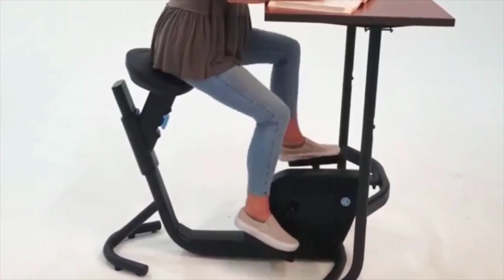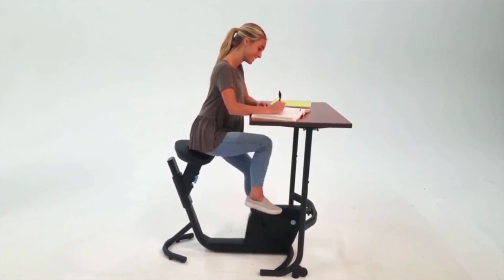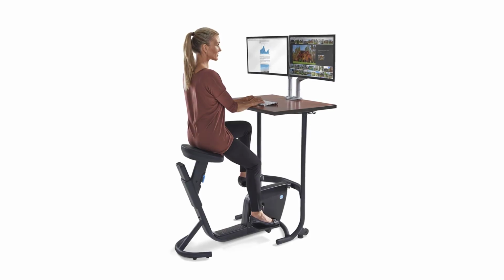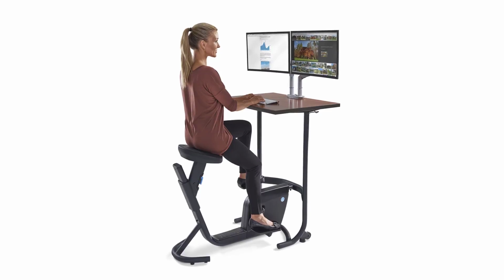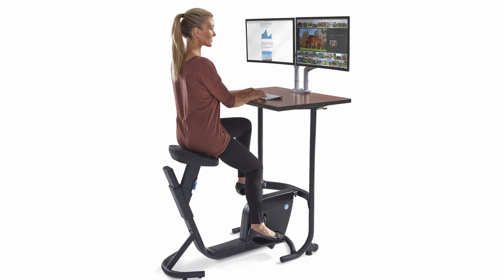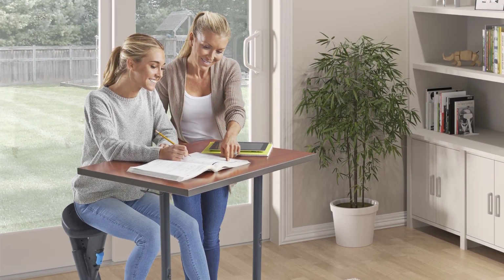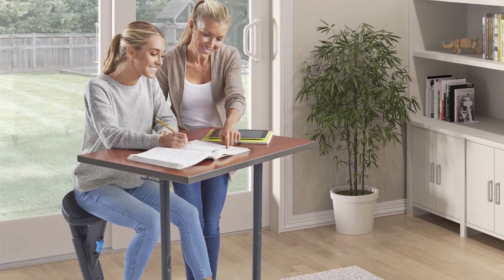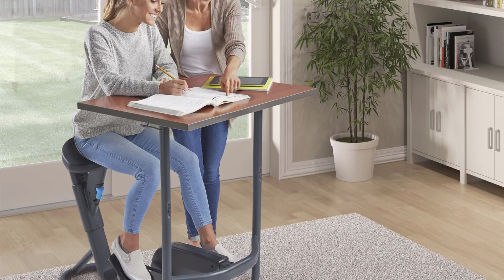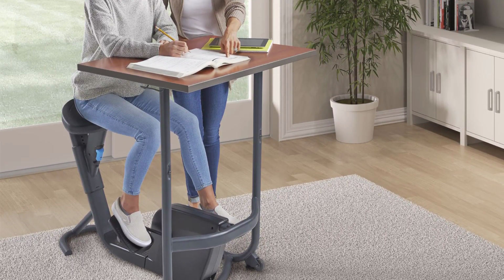Next, to accommodate a variety of shoe types and sizes, the pedals are almost 9 inches in length, supporting a large portion of the foot rather than just the ball of the foot. Finally, the unit pedals are placed further out in front of the seat than a traditional bike, reducing knee movement and placing your feet in a more comfortable position, more consistent with working at a desk. As easy as riding a bike, the Unity stationary bicycle desk delivers greater overall health and enhanced mental stimulation during traditionally idle activities, including homework and study hours, screen time, and office work.